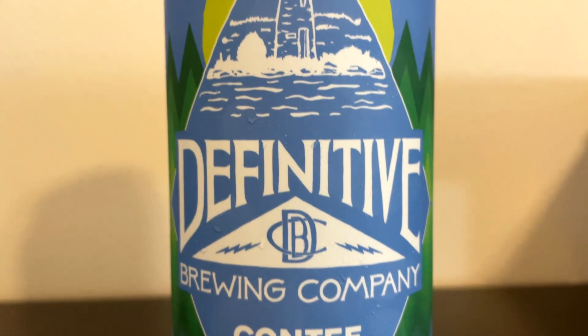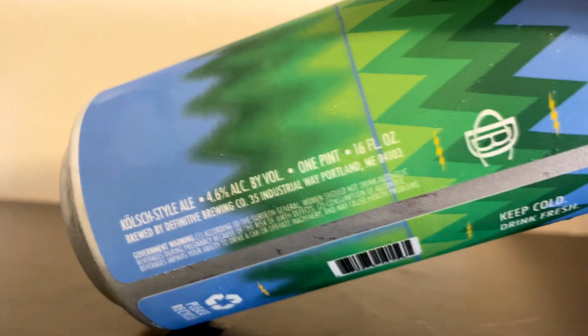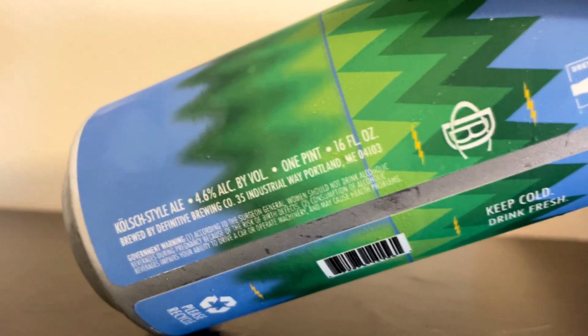Outside in the sun on a nice sunny Tuesday afternoon, and I think we got an appropriate beer. This is from Definitive Brewing Company, VLI Kolsch Style Ale. It doesn't say much on the can other than 4.6 ABV. They're out of Portland, Maine, not Portland, Oregon.